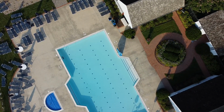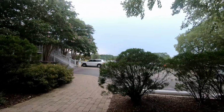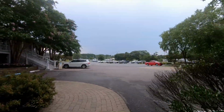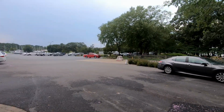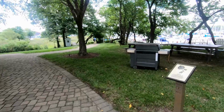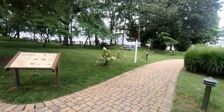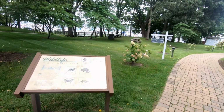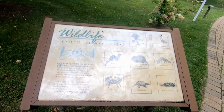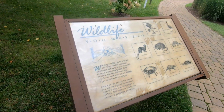So as I mentioned, the transient slip that we had was at the opposite end of the marina for the pool, but also for the restaurant. So we had to take a really long walk through the property. This is quite the walk. Which has this 1 mile eco trail. Kind of nice, but for August and the heat and just after a storm, it was super buggy.